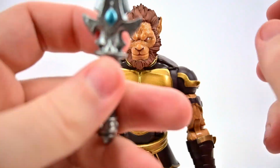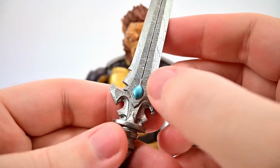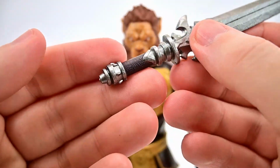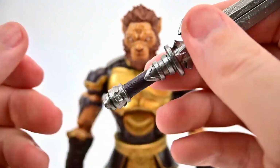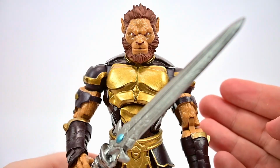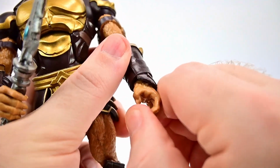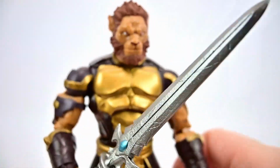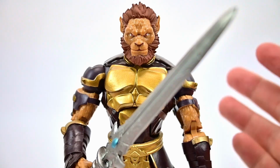But then he also comes with a sword, this awesome looking, big giant sword, with a nice awesome silver blade. I love the blue jewel in there, and the handle design, everything about it looks really cool. This is a nice regal blade, so let's put this in his hand. There's the sword in his hand, and it was relatively easy to get in, not many issues. The hands are pretty flexible, you can easily get them open, but they flex back really nice, and again a nice sturdy plastic, but not so hard that we can't get it open, so it fits in there pretty easily.